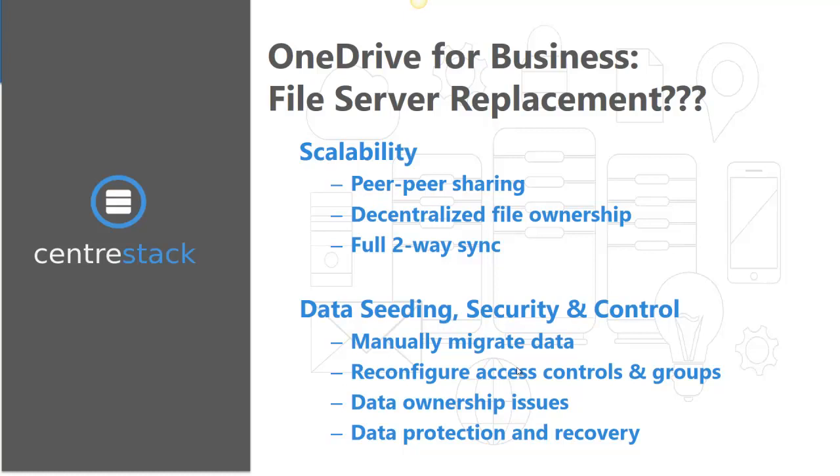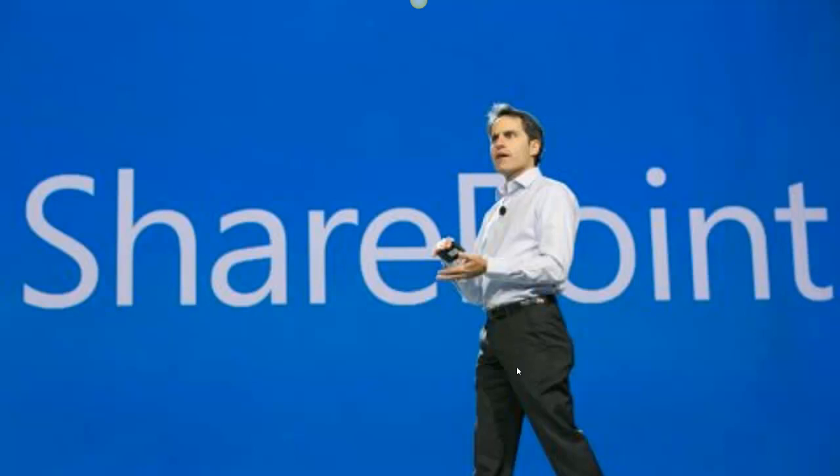Having said that, the reason for these challenges is that OneDrive for Business is designed by Microsoft as a portal to all the files that a business user has access to. It's not designed to serve as a centrally managed and administered file server replacement. That task is left to SharePoint. Microsoft has repeatedly reinforced this strategy for OneDrive for Business.